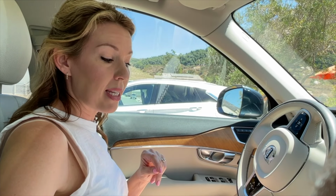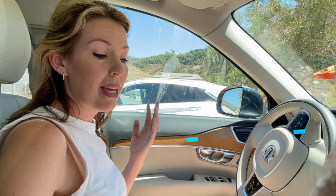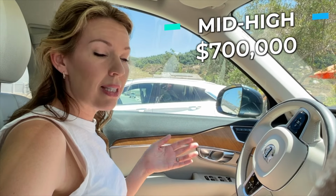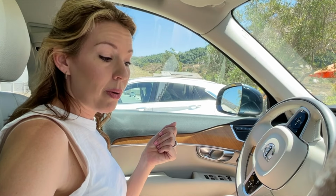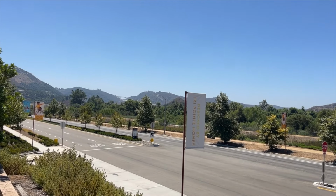And the prices, for Pomelo, where my client was buying, those are starting in the mid to high 700s, and then are going to go up from there if you're adding lot premiums, like those view lots that we were looking at. Those had some options added, plus they had the view premium, and those were in the high 800,000s for the view lots.